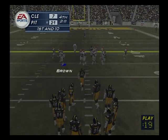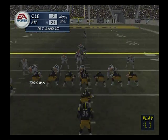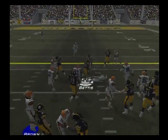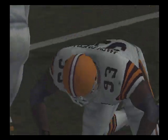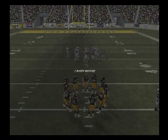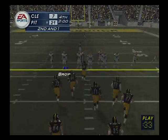So they have 1st and 10 here. Ball on the 48-yard line. With the carry. He can't wrap him up. Smith is starting to make his presence felt out there. Reached the 2-minute mark. It's 2nd down and 1 to go.